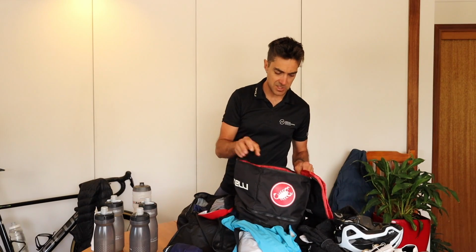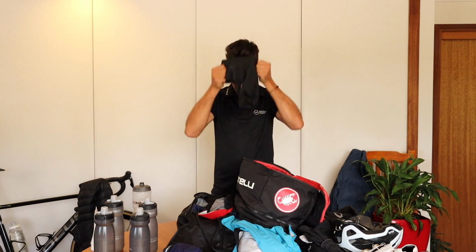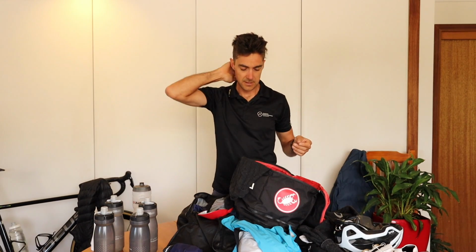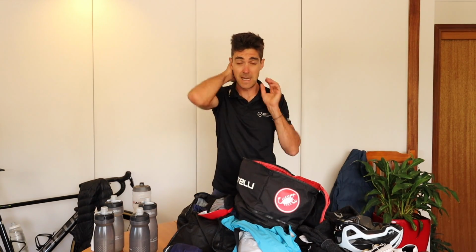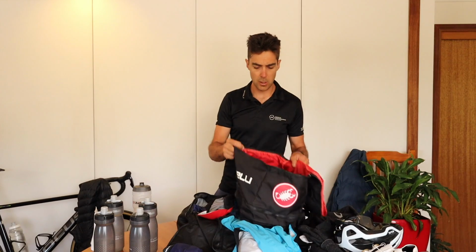What else? That's just pretty much my wet weather bag. It has a merino buff, so one of these things goes on the neck like that. It's surprisingly good because essentially all your temperature receptors are in the back of your brainstem there. I always find if I keep my neck warm, my whole body tends to feel a little bit warmer. So I'm a big fan of the buff if it's going to be a cold day.